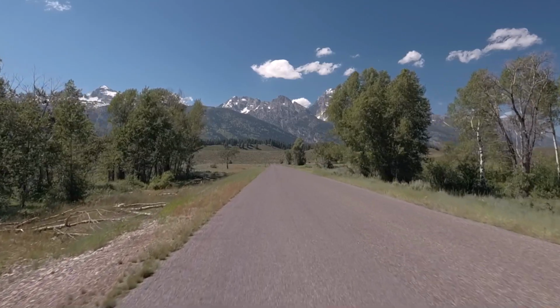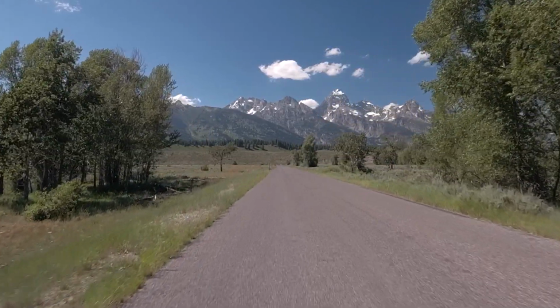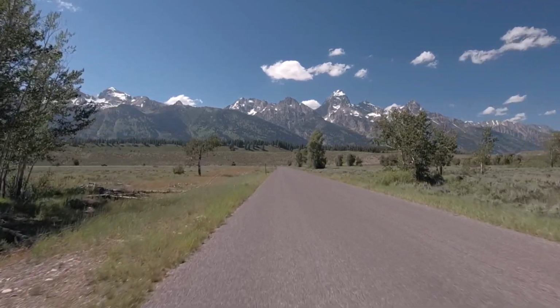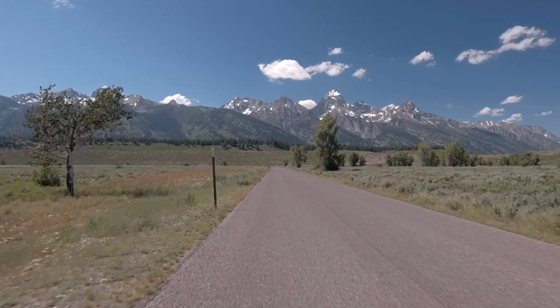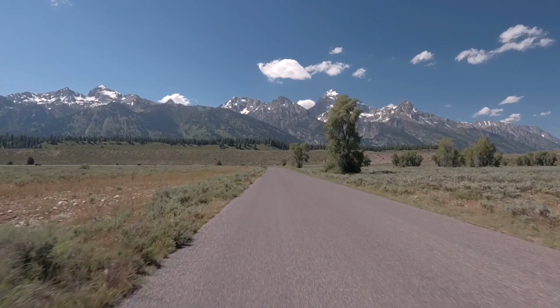The Grand Teton National Park is a famous park in Wyoming. It is located in the northwest of the state, and it is only 10 miles south of the well-known Yellowstone National Park. The Tetons are a mountain range in the Rocky Mountains. They are also said to be one of the youngest mountains in the world.